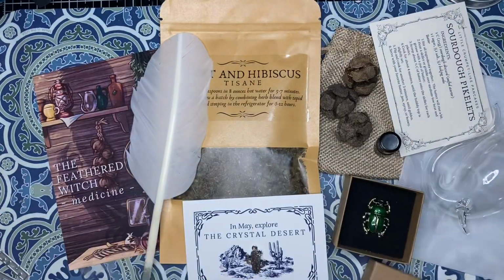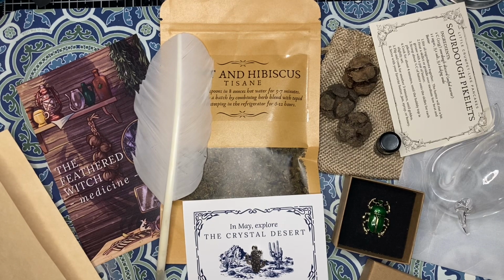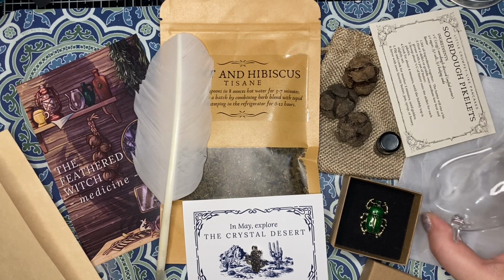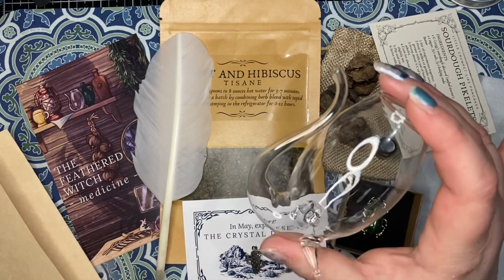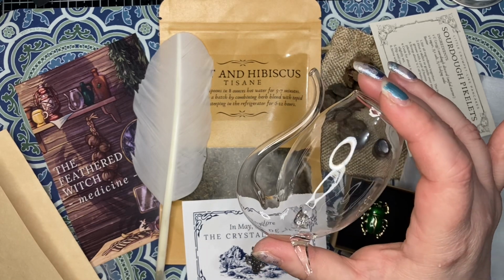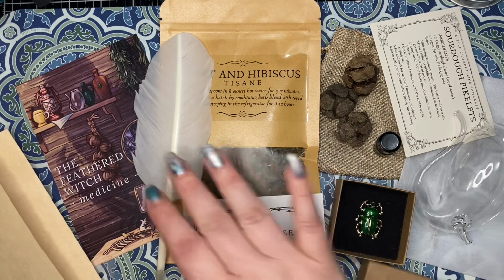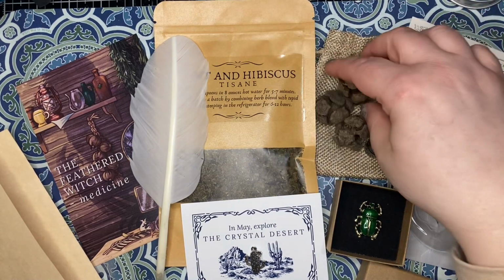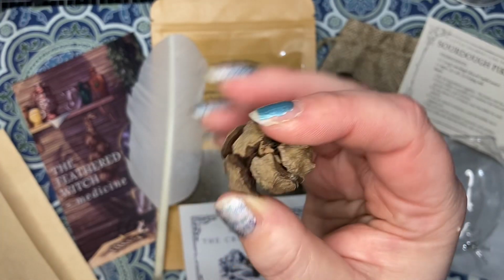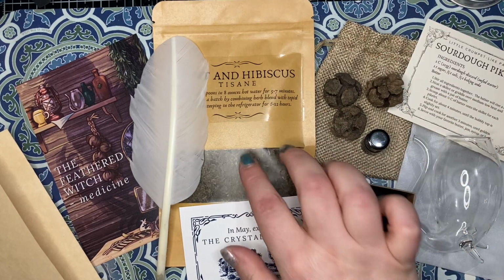Oh, I just love this box so much. Tell me what you guys think of the Feathered Witch box down below. Very unique items. The beetle pin is so unique. This glass is just the most unique of them all. I can't wait to go look it up and read about it. It's been a long time since I've seen one of these online before, but never in person. And the quill and ink, that's so interesting. I love that she gave us the sourdough discard recipe. And I must have never seen cypress cones before because these are so unique and different. And I cannot wait to try that.